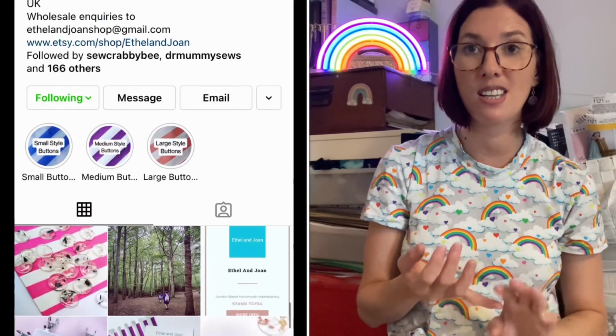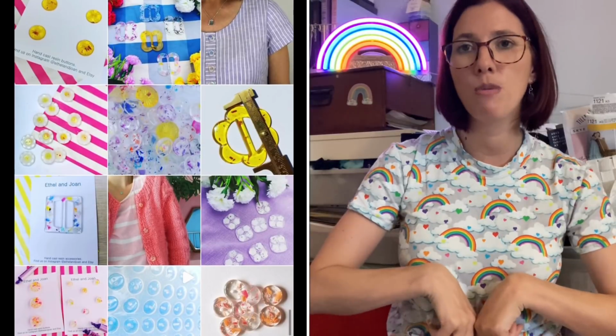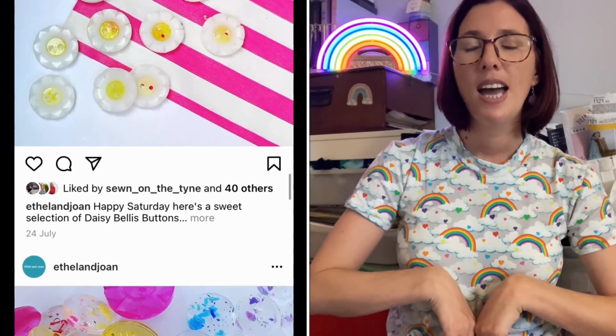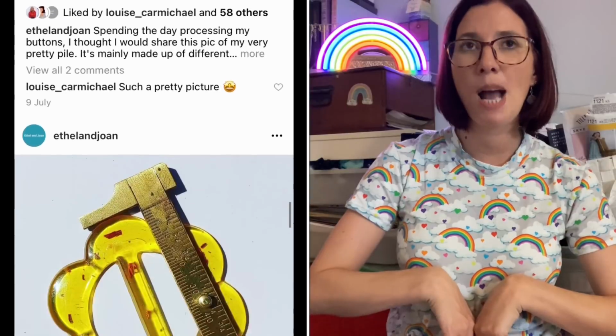She stocks lots of amazing buttons that she creates herself, so they're handcrafted, and then she also does some belt buckles too. I've got loads of her buttons in my button stash, and I've used them for lots of different makes. I absolutely love them. You can tell that there's loads of care and attention that goes into making them, and there's so many gorgeous varieties of the buttons too.